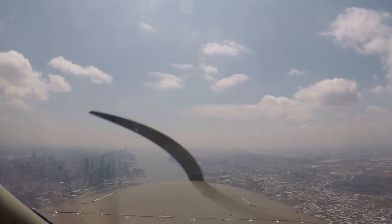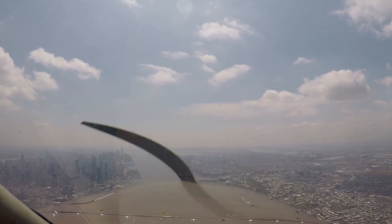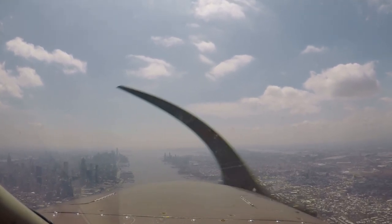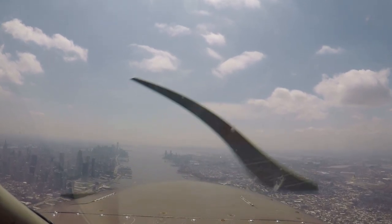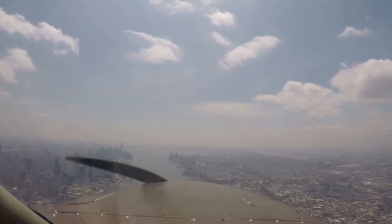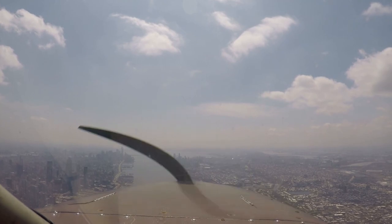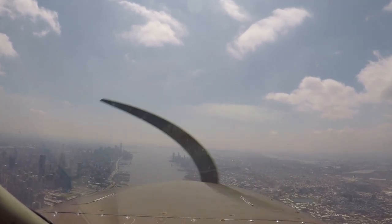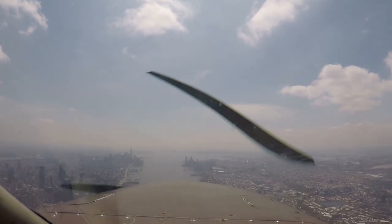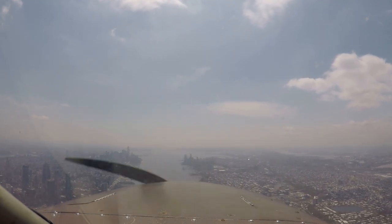Newark Tower, Mooney 693 Mike, flight of 3, with you at 2,000. November 3 Mike, Newark Tower, Newark altimeter 3007, proceed and maintain VFR 2,000, direct toward the Arizona Bridge. I will call your turn for runway 4 right, you say you need a touch and go? Low approach if possible. 3 Mike, and you are flight of 2 or 3? Flight of 3. And what's your aircraft type? All 3 of us are Mooney.